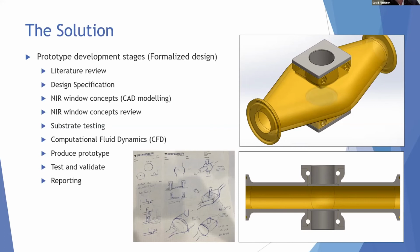A couple of the features just before we move on from this, you can see how streamlined the tube is in the bottom illustration in the right of the image there. And that was a design we came up with to ensure that nothing got in the way of the flow. And the windows there are removable for easy cleaning.